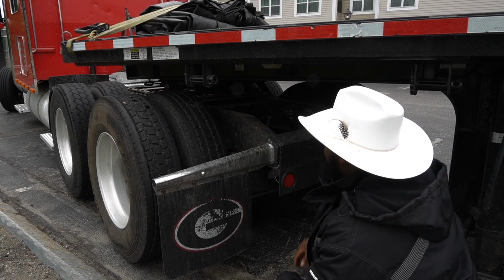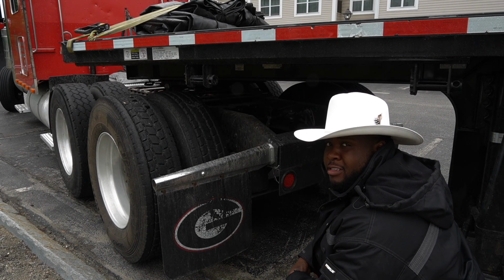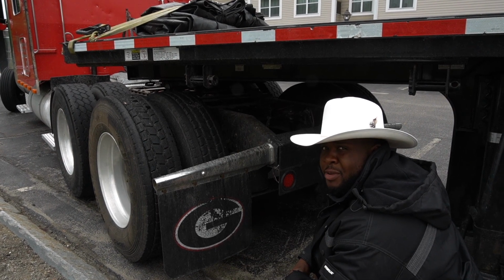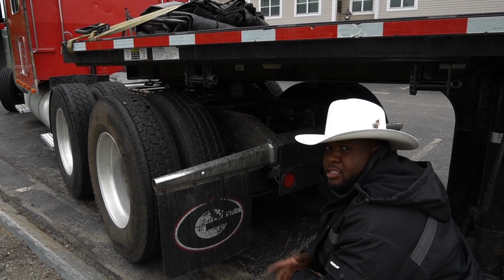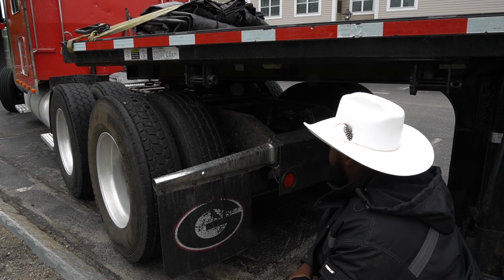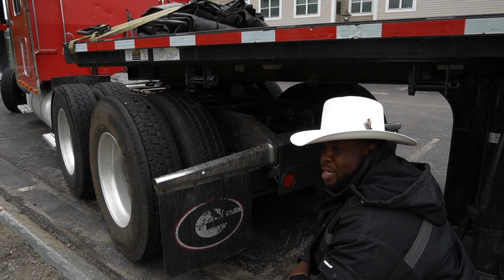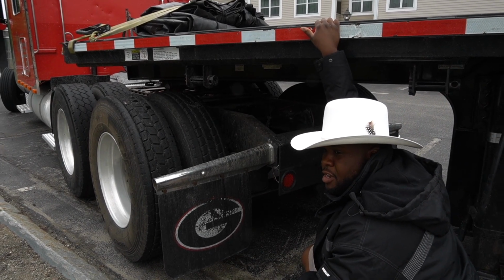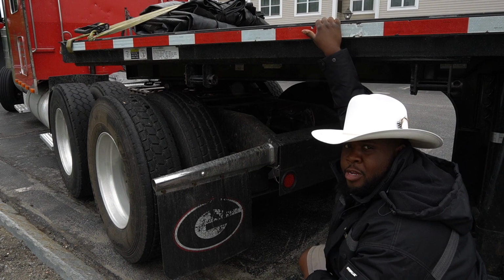So I'm checking my apron. My apron is properly mounted and secured. It's not cracked, bent, or broken. There are no illegal welds, and it's properly mounted to the trailer body. I would then go to my kingpin. It's properly mounted and secured. It's not cracked, bent, or broken. There are no illegal welds. Then I will go to my skid plate. It's properly mounted and secured. It's not cracked, bent, or broken. There are no illegal welds.